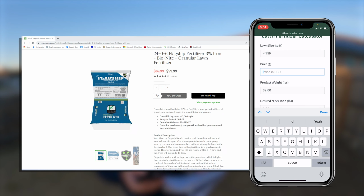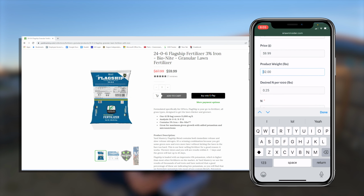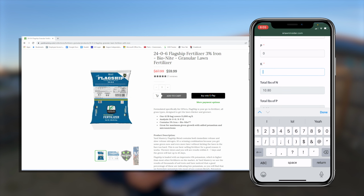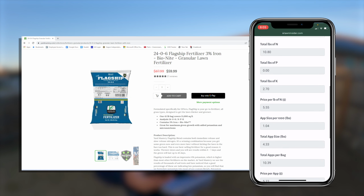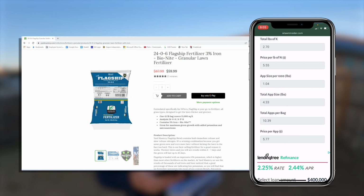So the price of a bag of Flagship is $59.99. And I did see that there is free shipping on this website. The product weight is 45 pounds. We're going to keep the same N per K there. But the analysis for Flagship is 24-0-6. Okay, and a bag of Flagship has 10.8 pounds of nitrogen in it, and it's going to be $5.55 per pound of nitrogen.